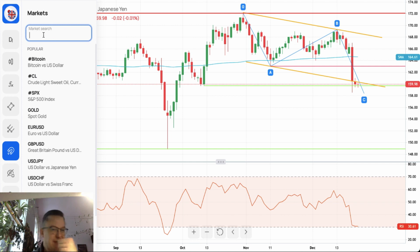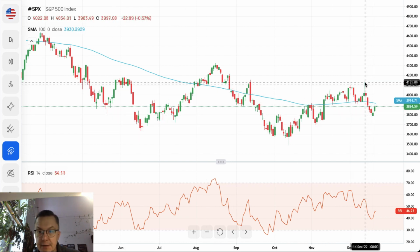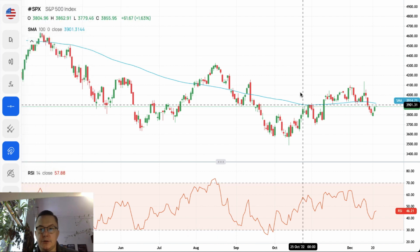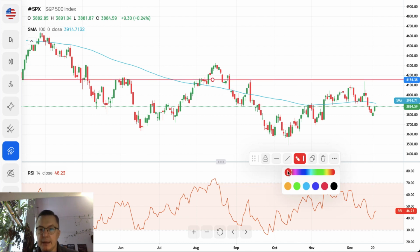And let me just take a look, you guys, at the S&P 500. What is the S&P 500 doing? What we have here is a very interesting pin bar here and a doji pin bar here. So let me just place the technical resistance line here. That's the technical resistance, 4,154, so that's fine.